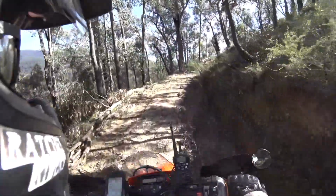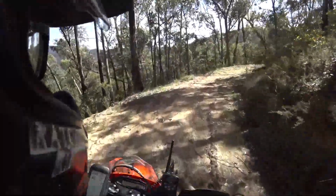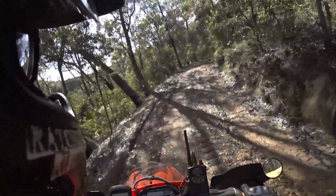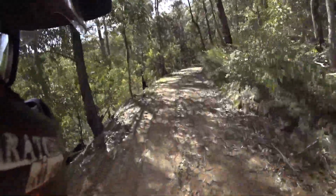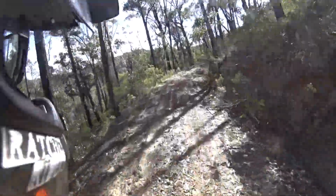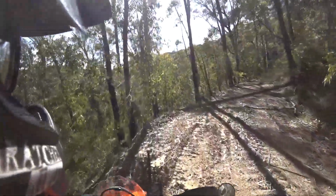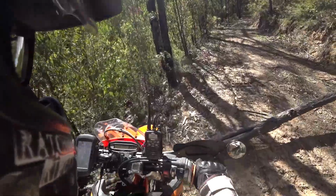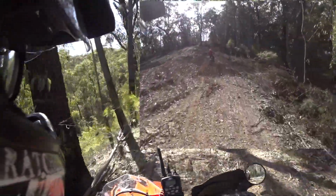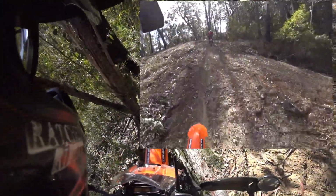Through that one. Yeah, like I said, this will never get cleared. It'll just get worse and worse. That's a far more gentle slope. There'll be some other footage, as I said, and it is quite horrendously steep and chopped up, unfortunately.